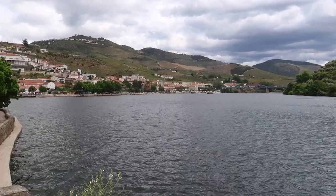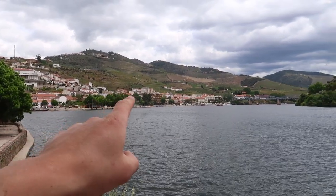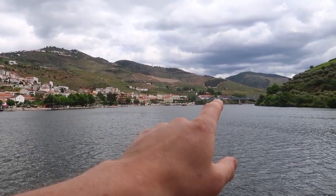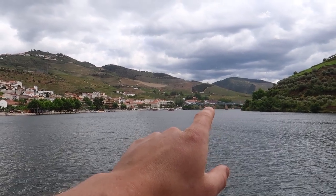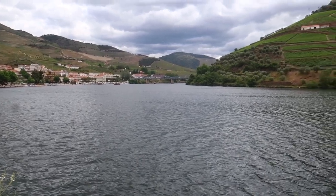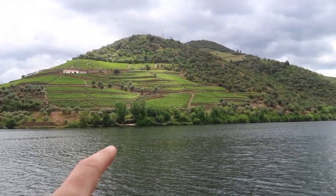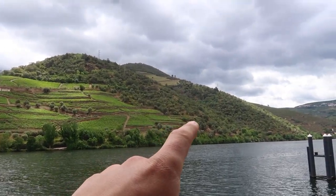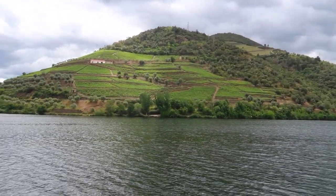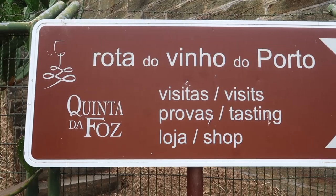So just pulled up at Pinhão, that's the village along there. Already seen some more tourists cross this bridge over the Douro River here, which is absolutely stunning. Every bit of land just about utilised for grapevines. Go and have a look around.